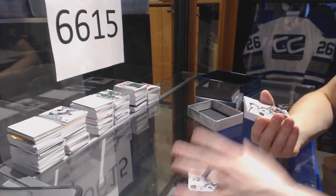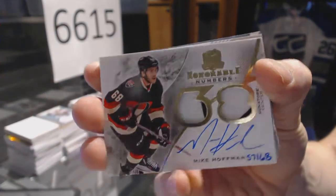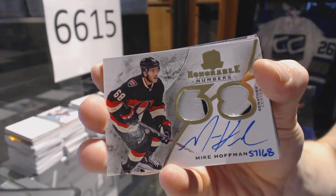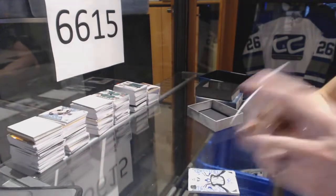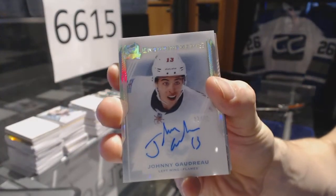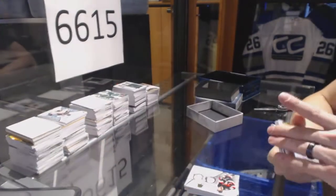Oh, man. We've got an honorable numbers, dual patch and autograph, numbered 57 of 68 for the Ottawa Senators, Mike Hoffman. Honorable numbers, 57 of 68 for the Sens, Mike Hoffman. We've got an enshrinement's autograph, numbered 73 of 99 for the Calgary Flames, Johnny Gaudreau. Johnny Hockey. Enshrinement's auto out of 99 for the Flames.